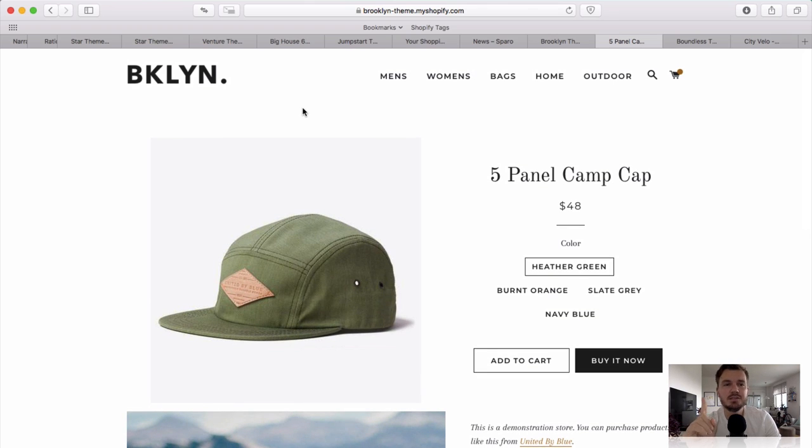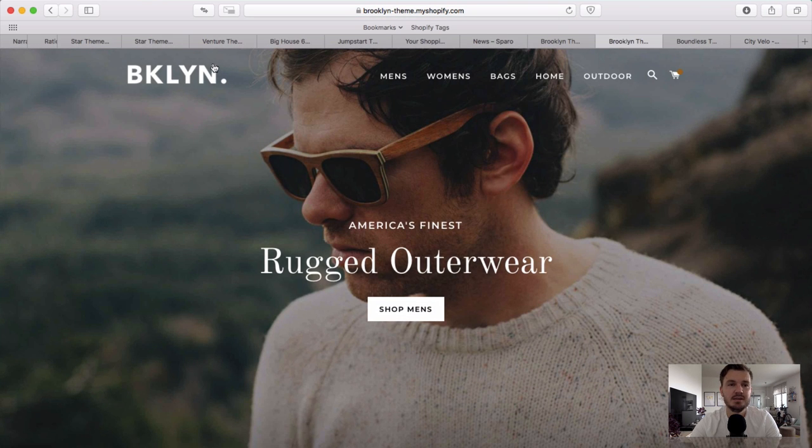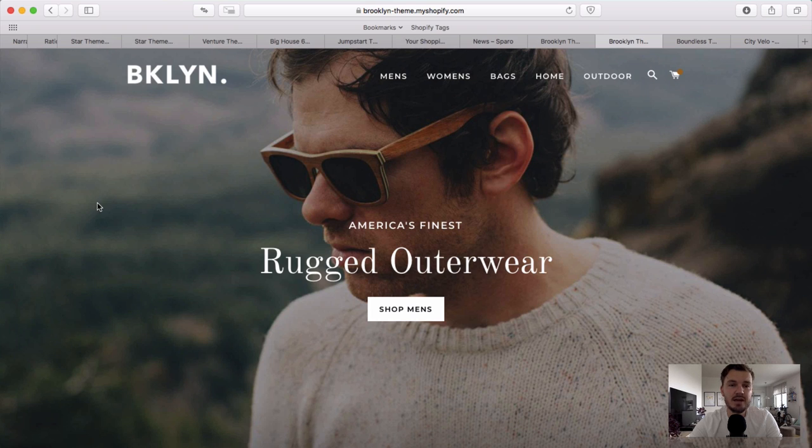One other thing I did want to show you with this theme is that I'm pretty sure that they will have it on this, but do you see that this logo here is black? Now, if we click this and go home, on this home page, the logo is actually white, and you can see it's actually a logo. What I really like about the Brooklyn theme is that they give you the option of having two logos. So one for the hero image on the homepage, which is obviously going to have a darker background, so you can have a white logo.